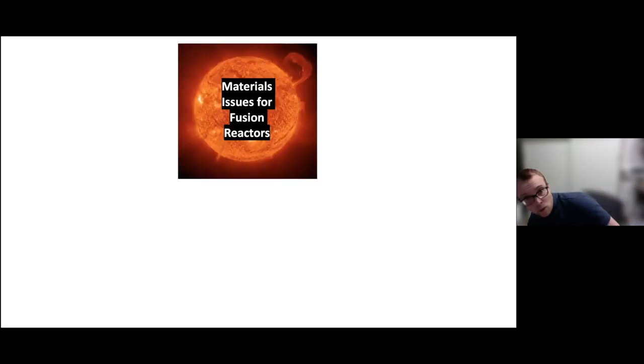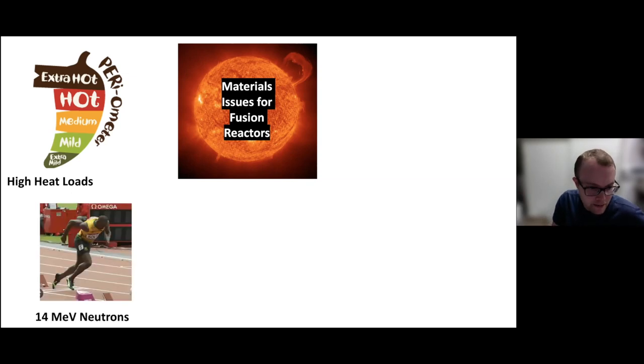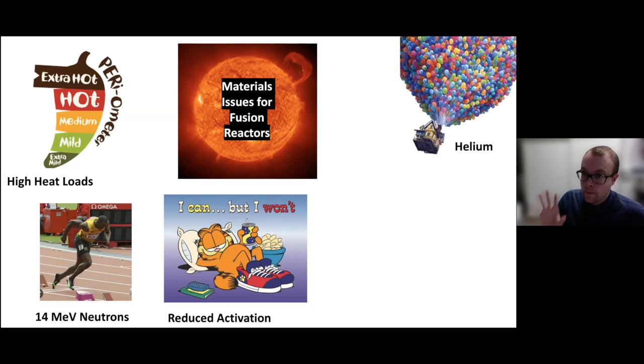So if we have a look at all the materials issues for fusion reactors, here is a list, and we'll go into each of these in a bit more detail. We've got high heat loads, in other words, high temperatures. In particular, when our plasma doesn't behave in the right way, we can have very high heat loads in particular areas. We've got these really fast neutrons coming off, and they're destroying our material slowly but surely. And that's a key challenge. We want, as Kate mentioned before, our materials to remain low activation. So we want the elements that we use inside of our steels, for instance, to be reduced activation. We'll talk about that. Helium is a big problem.